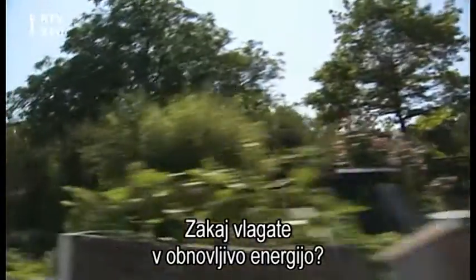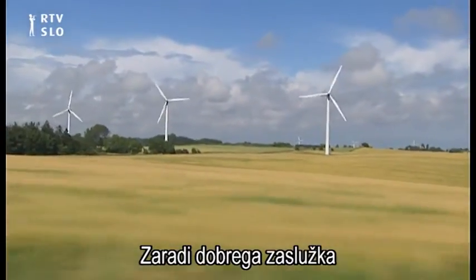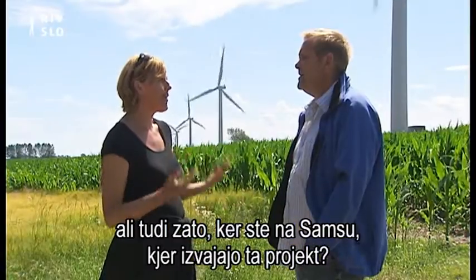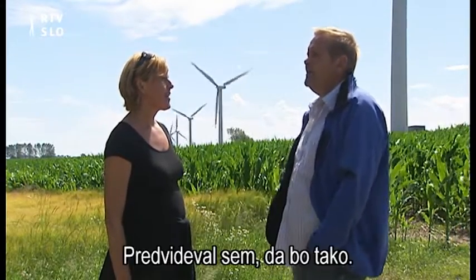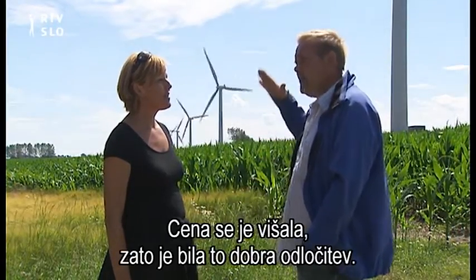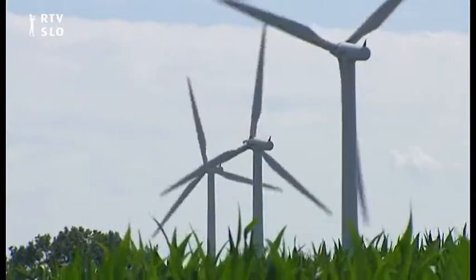Why, Jorgen, are you investing in renewable energy? Because of good income, or also because you are here on Samso where this project is going on? Yeah, both. And I thought that's the way it will go. And the price was going up, and that's the way it went.